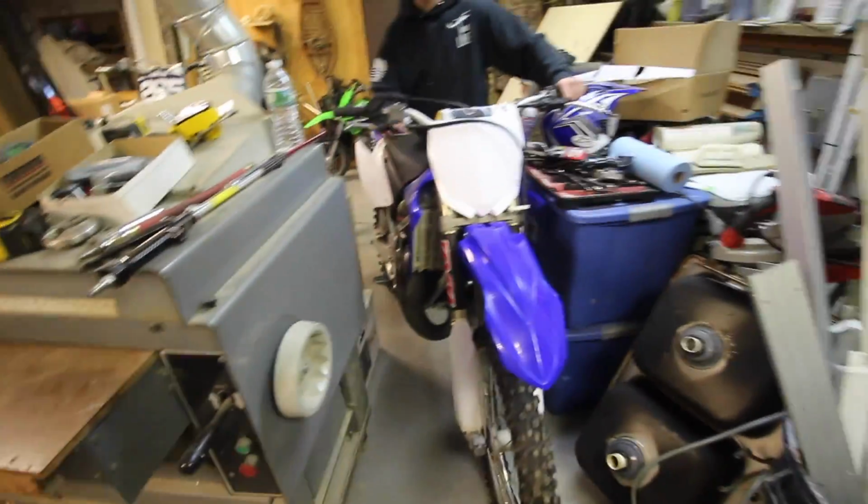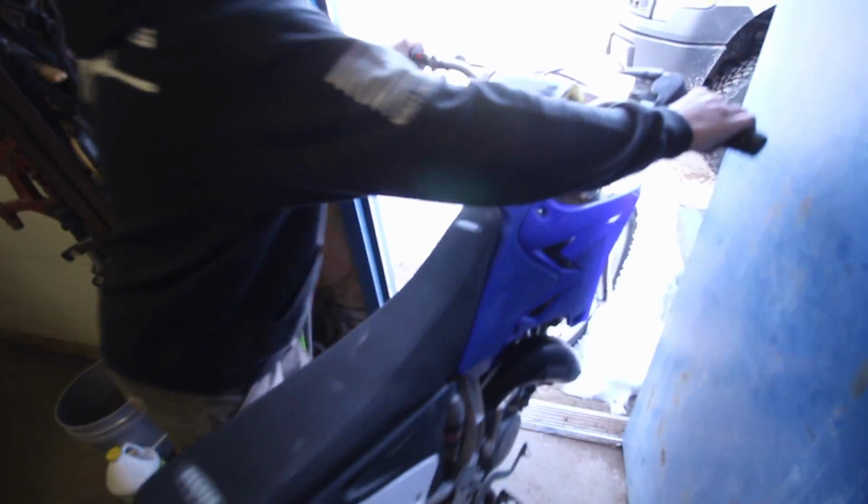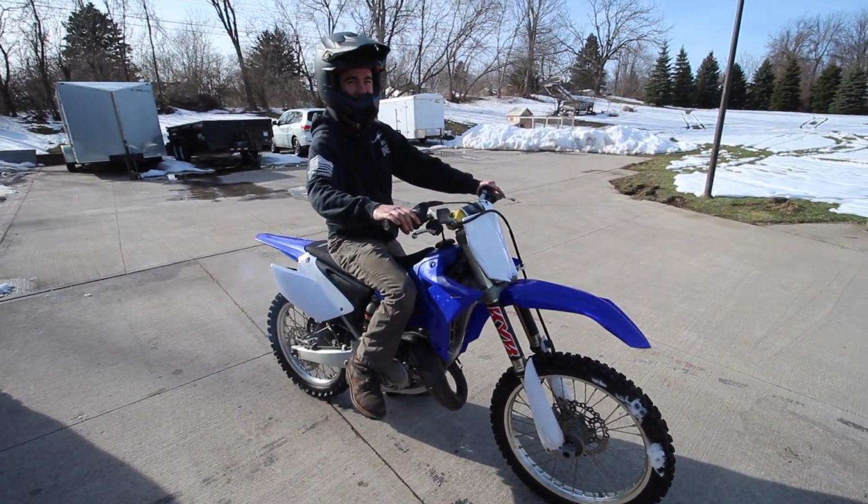First ride for Ryan on this thing, and first time I'm seeing it. Get a better look at it when it's in the daylight. Oh, tight fit. All right, here's the first startup. First kick.